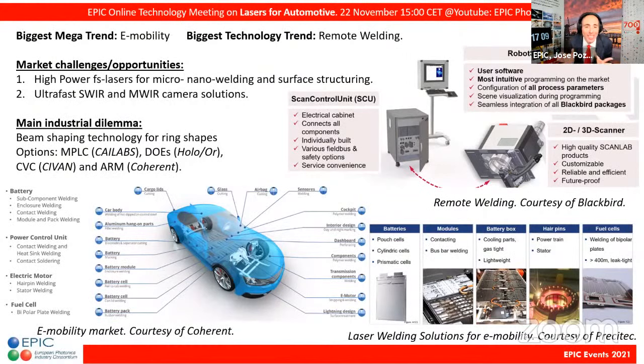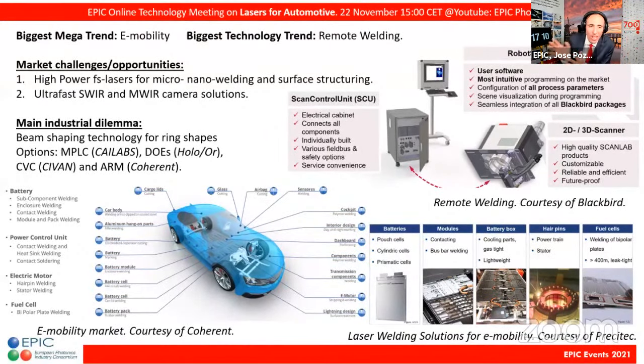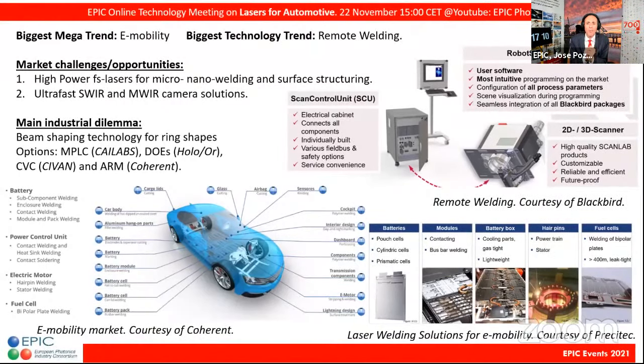Ibai, thank you very much. Muchas gracias, Eskerrik Asko. I have to say that this meeting has been fantastic. First of all, e-mobility is a mega trend, the biggest technology trend, remote welding. Among the market challenges we have scouted, femtosecond lasers with ultra high power for micro nano welding was one key challenge expressed clearly by one of the companies in the room, but also SWIR and MWIR camera solutions that are ultra fast, far beyond 5 kilo frames per second. Also the main industrial dilemma, beam shaping technology for ring shapes. There are many different solutions: the planar technology of Kylabs, the DOEs, the CVCs from Sivan, and ARM coherent technology was presented today in a spectacular fashion. All of you, thank you so much for a fantastic 2 hours.